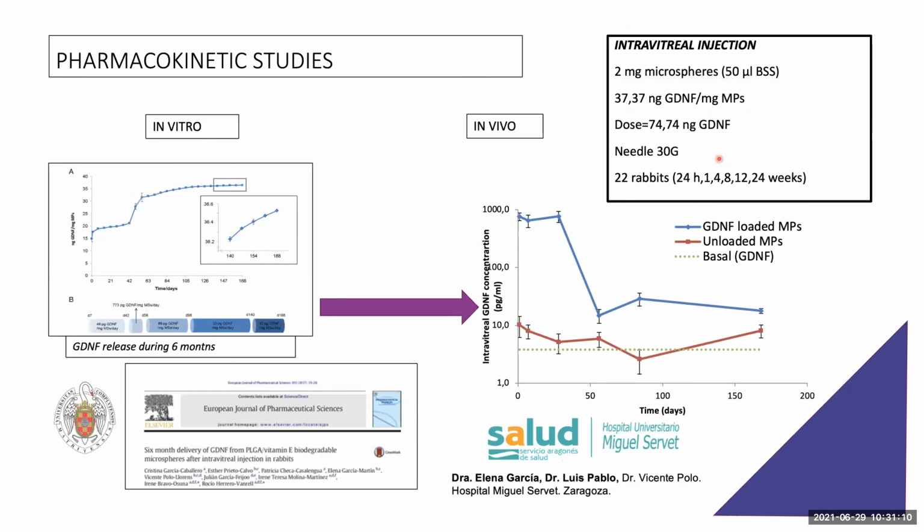The next step was to demonstrate that the GDNF was maintained in the vitreous for a long term. In collaboration with Dr. Elena Garcia and Dr. Luis Pablo from Zaragoza, we injected the particles, 2 milligrams in this case, in the vitreous of rabbits. Then we could observe that the GDNF levels from the particles were higher than those observed for the unloaded microspheres and compared with the basal levels, demonstrating that the GDNF could be maintained for a long term. 6 months is a long term for this kind of device.